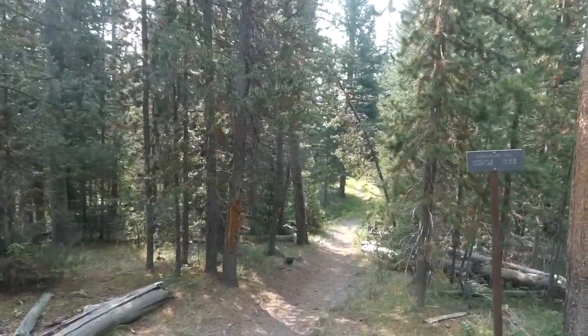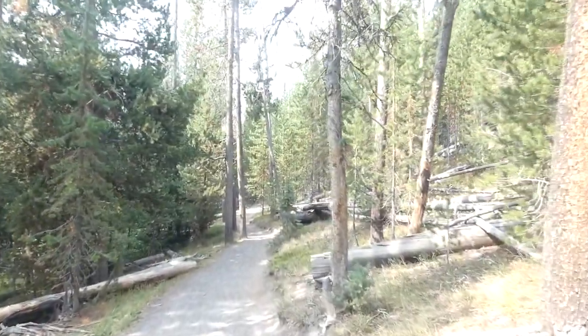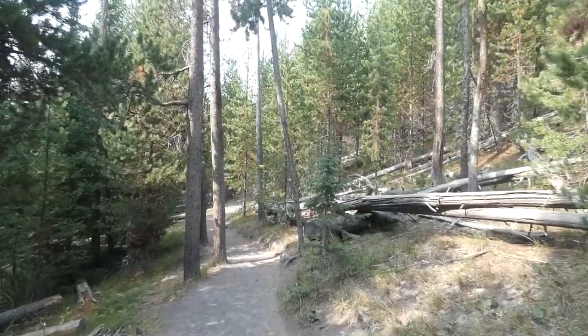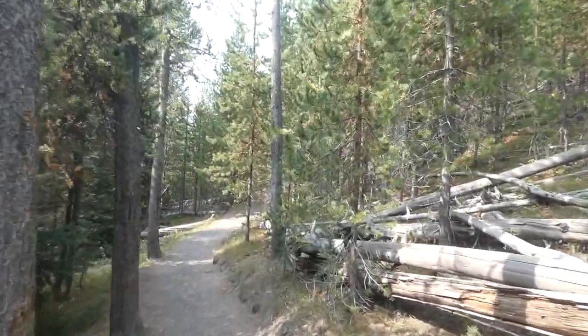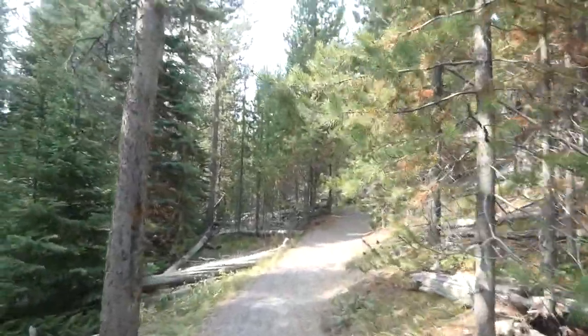Well, that Summit Lake Trail takes you quite some distance, and it'll eventually bring you to the Yellowstone boundary, where, well, you're already in Idaho, but once you leave Yellowstone, you'll be in the state of Idaho proper.